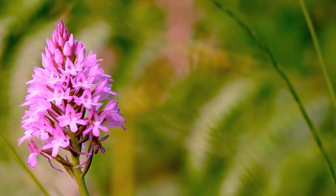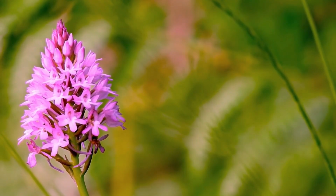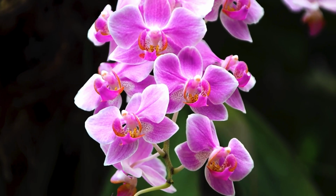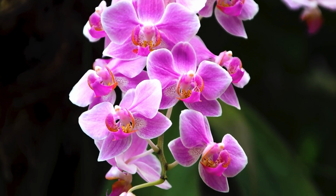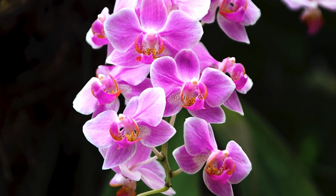By evolving those specific relationships with their pollinators, orchids could increase the efficiency of cross-pollination, and that's essential for maintaining genetic diversity and ensuring the survival of a species. We talked about how some orchids mimic female insects to trick males into pollinating them. That's such a clever strategy. It is, and it's just one example of the many ways orchids have evolved to, let's say, manipulate their pollinators.